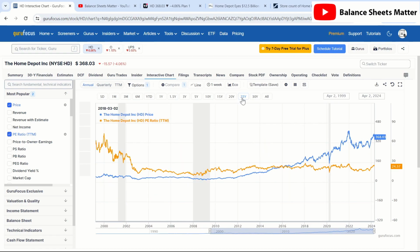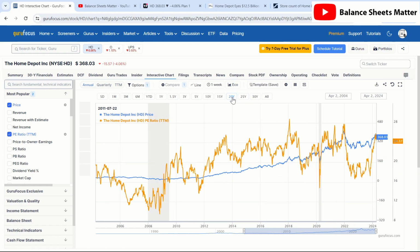But if we go a little bit further in the past, you will see that there were a lot of times, especially from 2003 into after 2009, where the P/E ratio was quite a bit lower than it is today. So that is one thing you have to watch out for with Home Depot: if they aren't going to continue those previous growth trends, it may mean there could be a little bit of multiple compression for them in the future. But they are a fairly high quality company, so I really wouldn't be too worried about that.